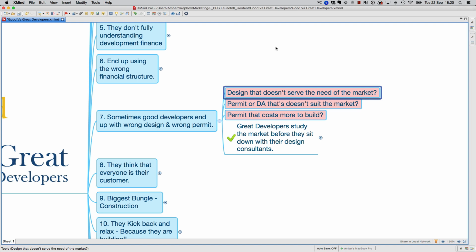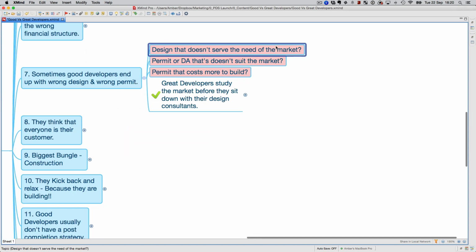But when you go and look at it, at the price they want and what the site can give you, nine out of ten times it's very hard to stack it up. At least in Victoria, I've seen that it's very hard to stack up a site that's got plans and a permit. So being a good developer is good, but you've got to make sure that you get the right design, and you get a permit for something that's going to sell in the market.